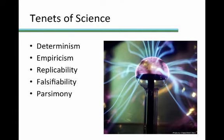There are five main principles that the scientific method is based on. All investigations that are to be considered scientific must follow these five tenets.